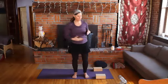Take some time here. Do some movements for your wrists. We are going to put this all together in a sun salutation so you can get that action in motion with the sun salutation. Just really making sure that you are comfortable with your wrists and arms. You give them a shake.